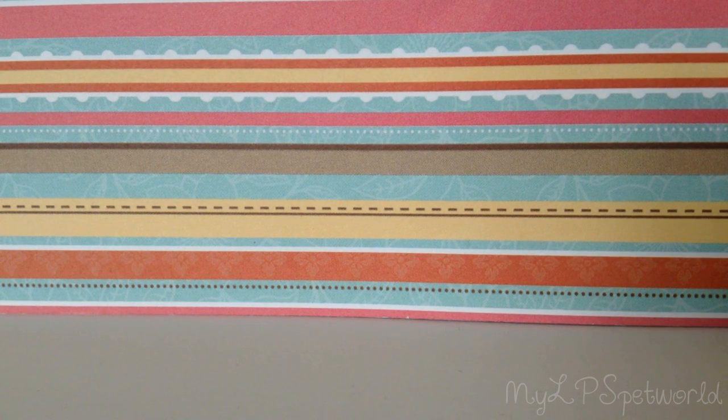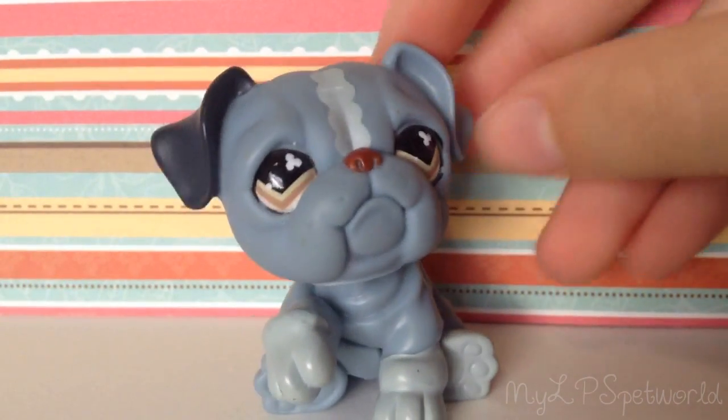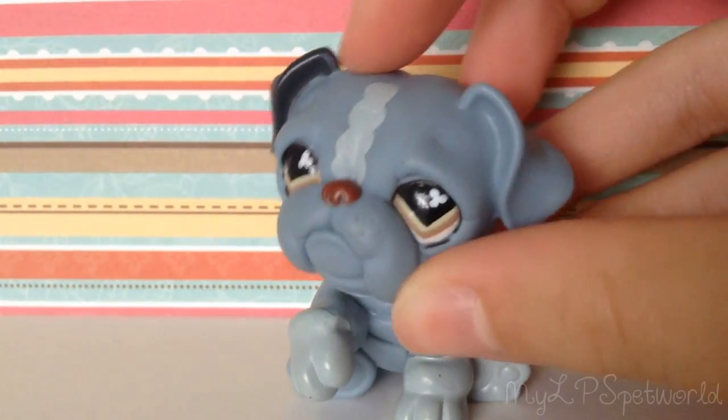Okay, so now we're moving on to bulldogs, and I actually really want to start collecting bulldogs because I really like them, and they're really cute and fat, kind of. This is the first one I got. I got this one probably 5 years ago or something. I just really like the bulldogs, how they're sitting down like this, and it's so cool.